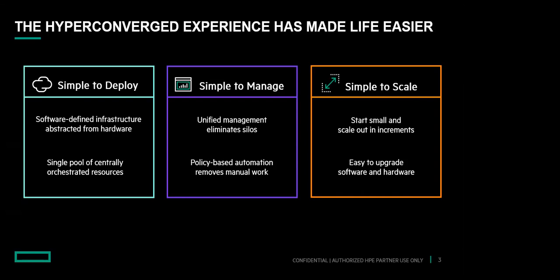The third point is simple to scale. Simple to scale means that if you want to scale out, that I need more resources, you simply have to buy another node and attach it to the existing nodes which you have in your data center. Okay, so that's why it's simple to scale.